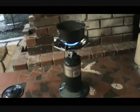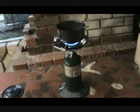So I think it's kind of fair to say that this setup is going to be far superior to the MSR Pocket Rocket, but then again, it's a much larger unit. So I'm not even sure if I should put them in the same category. I'm just going to put this in a category by itself as a home emergency stove, and I think it'll fulfill that role just fine. So let's go back inside, get out of these mosquitoes, and continue this review.